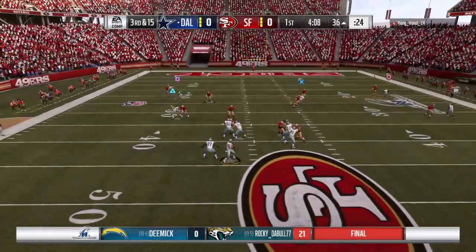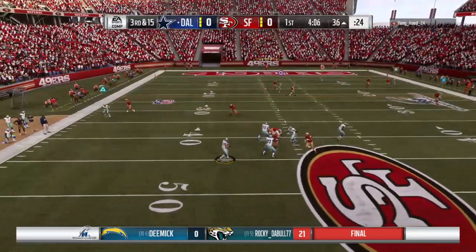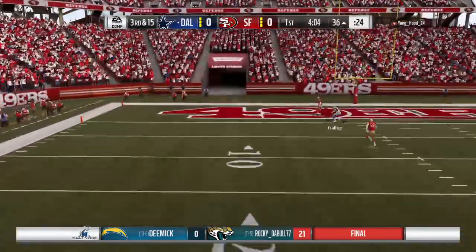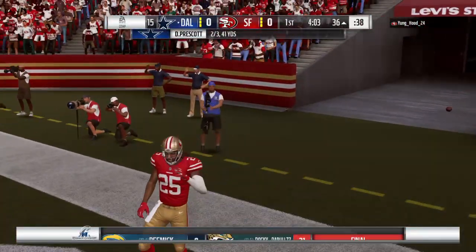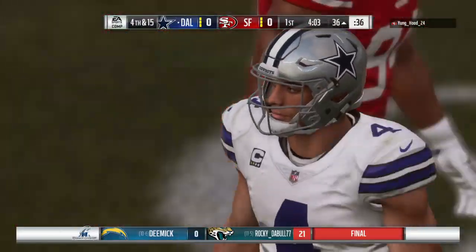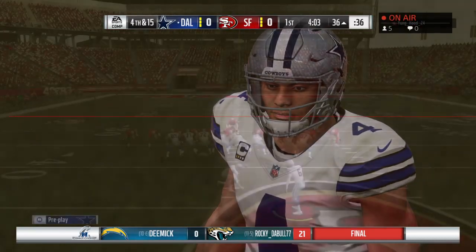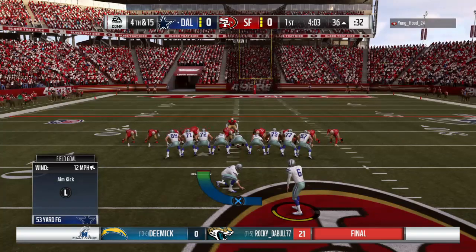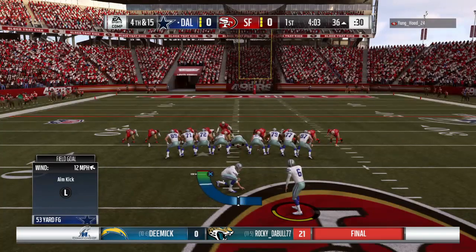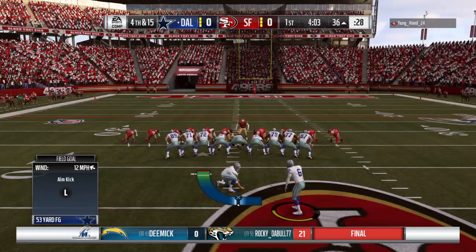From the shotgun, it's Prescott. He's going to wind up and air it out. So they took a shot there on third down, couldn't get it. Now it's fourth. Well, that certainly looked like something that they discussed all week in practice getting ready for this one. Take the big shot right out of the gate. At worst, you'll open up the defense a little bit, loosen them up, have them back on their heels.